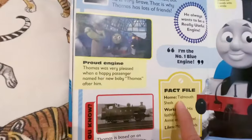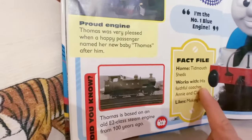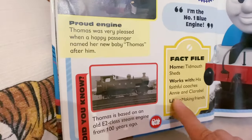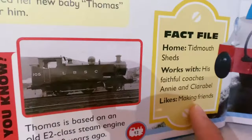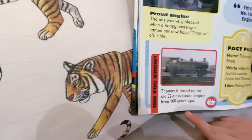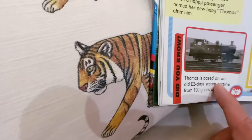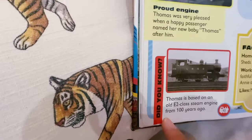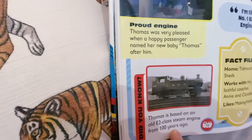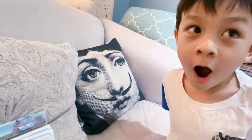Well, let's read about the fact file. Works at the sheds with his faithful coaches, Annie and Clarabel. Likes making friends. It's really, really old. That's an old photo. It's super old. Thomas is based on an old E2 class steam engine from 100 years ago. That's a long time. Long time ago.